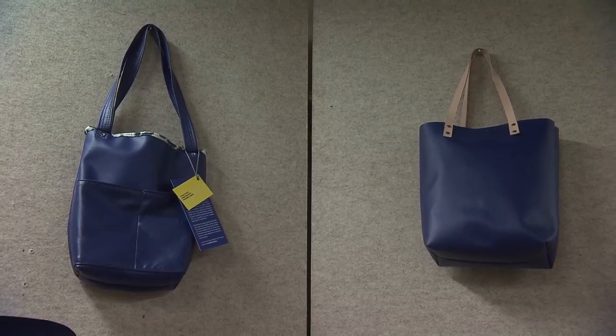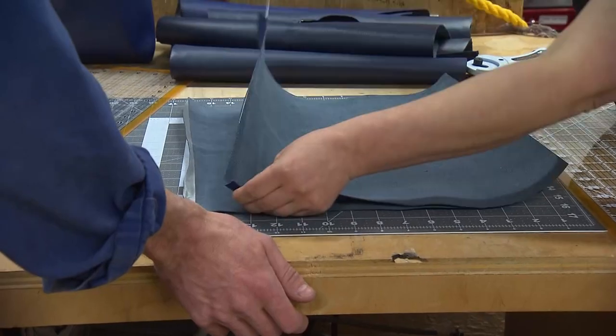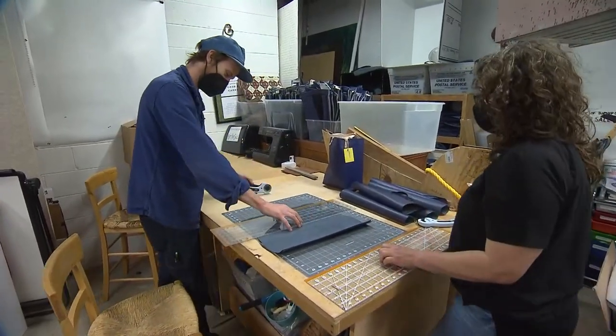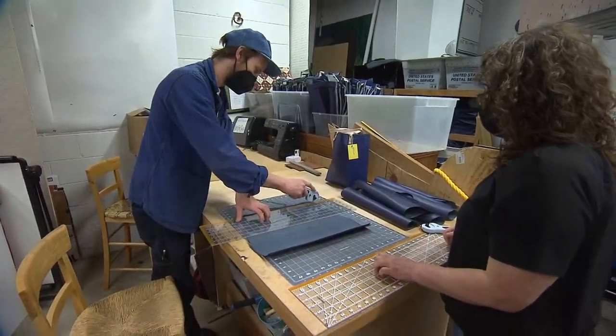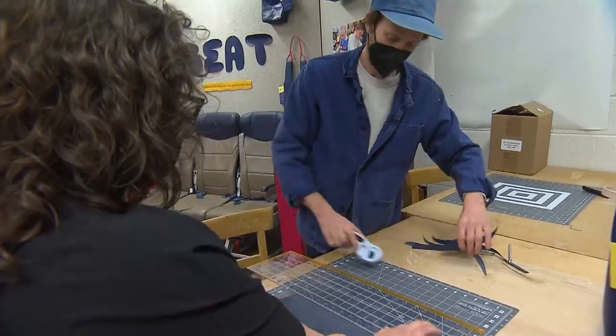We get 1,100 airline seats, the leather on the airline seats, every single month. And we work with artists and creatives all over the community. They turn them into projects like bags and purses and even baby shoes.